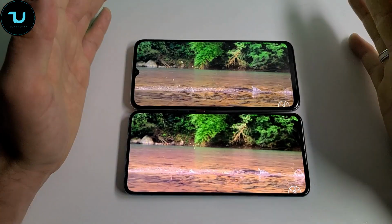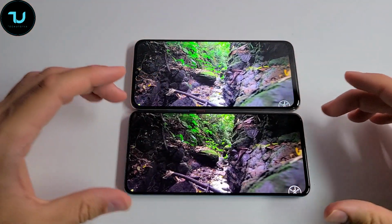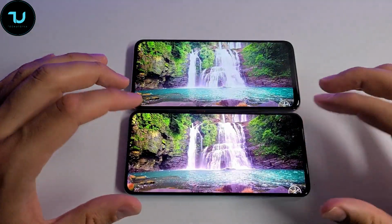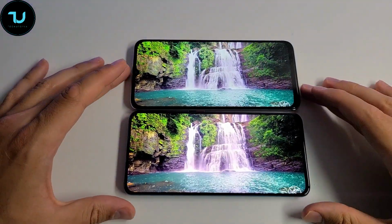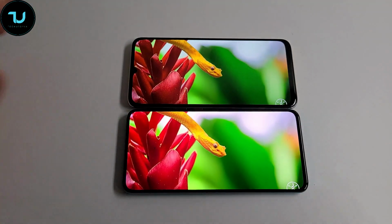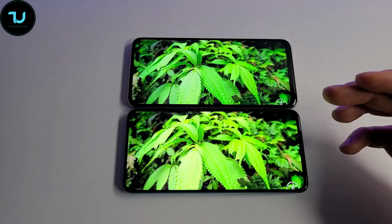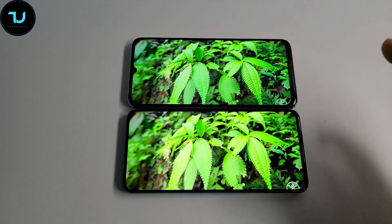So again, Ninjas, for the price tag, the Redmi K30 Pro has one of the best panels, and for the price tag of around $400, the Redmi K30 Pro has one of the best displays on the market. Beautiful. Let's continue now with the camera. I think that's it regarding the display. And just like I mentioned, the back cameras are going to be interesting.